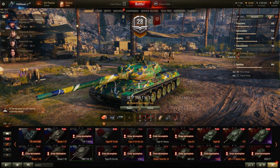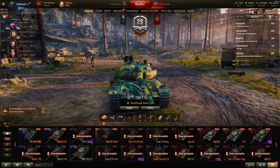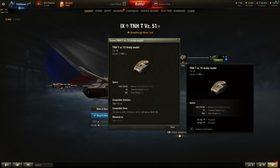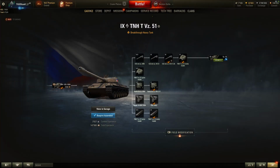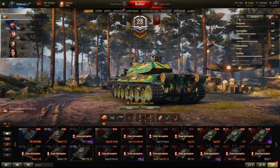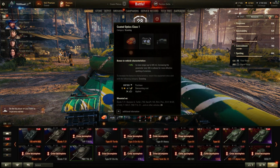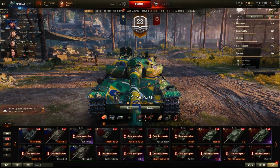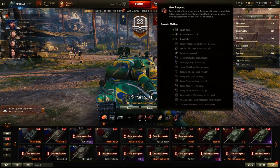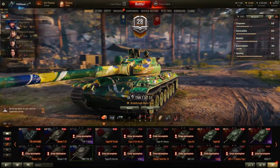Now moving on to the last tab that's kind of important, and that's the view range. This tank has 390 meters view range with the top turret, or it was 380, excuse me. 380 meters view range top is not the best, but if you put some equipment on it, like additional view range with optics, or you train your crew, you can up that all the way to 436 or maybe even more. If you use premium consumables, you can get that higher.